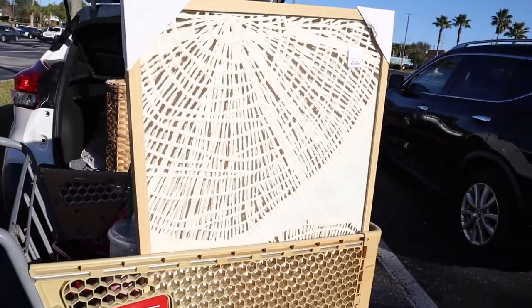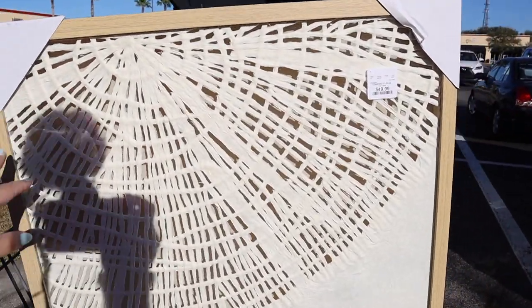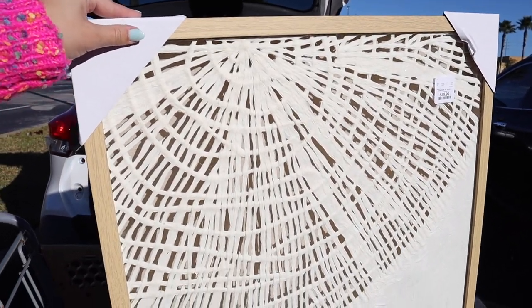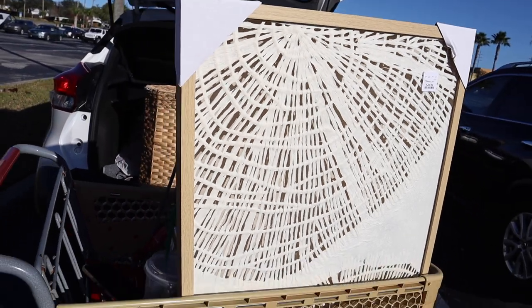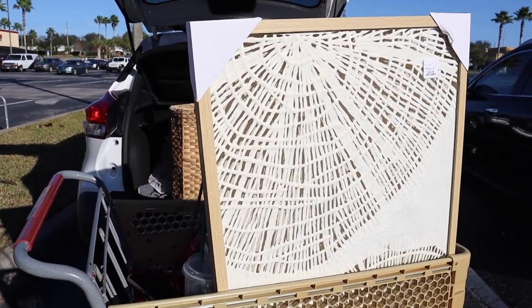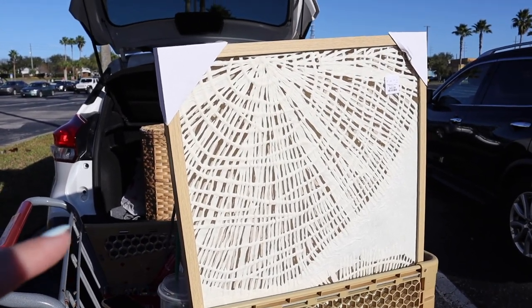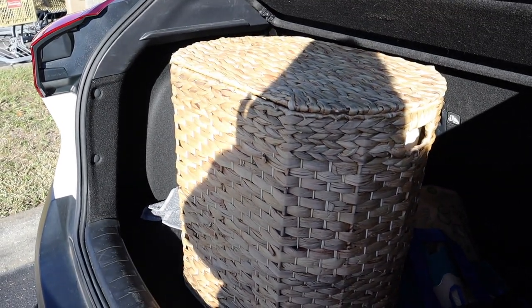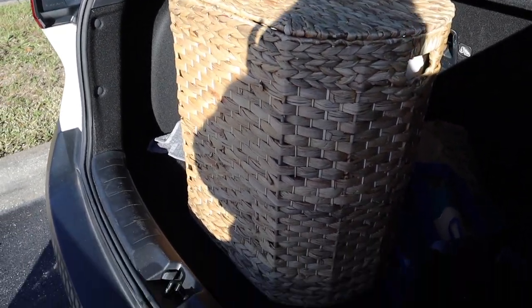Okay, so I just paid and I just wanted to show you what I got. So I did end up getting this one. I just loved it so much. I did leave the gray one because I'm not 100% sure I wanna do that gray of an accent in the room because I wanna keep everything really light, but I did pick up this one for $50. And then I also got this laundry basket. It was $40. Sorry guys, the shadows are so bad.